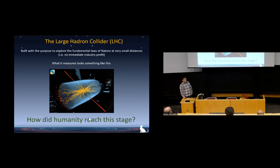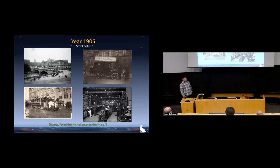I decided to go back more than 100 years to the year 1905. For the year 1905, I found several pictures of Stockholm. So I understand this is the Royal Palace. There are some horses pulling carriages. You see actually here some rails. So first I thought, okay, a tramway was there, but in reality, the tramway was pulled by horses. Although on the picture it was said that it's the last tramway pulled by horses.